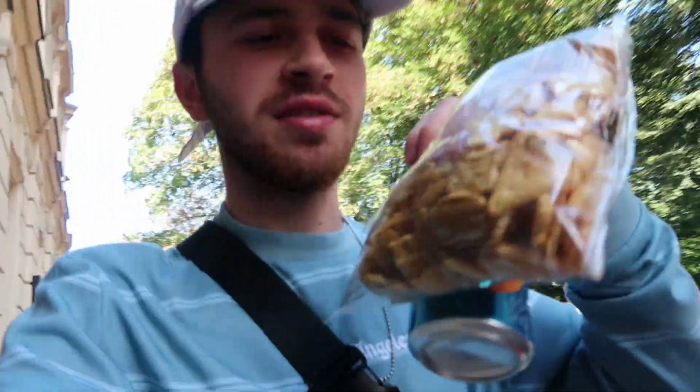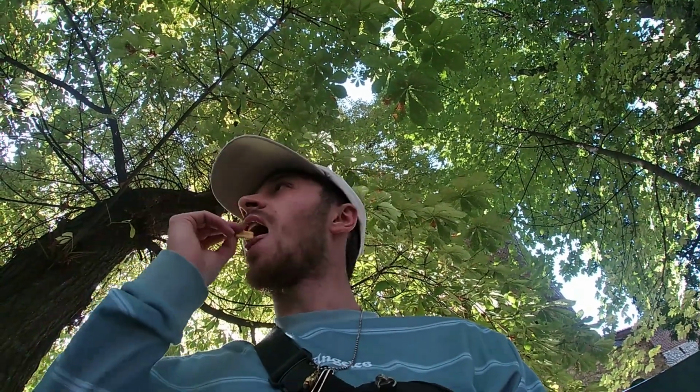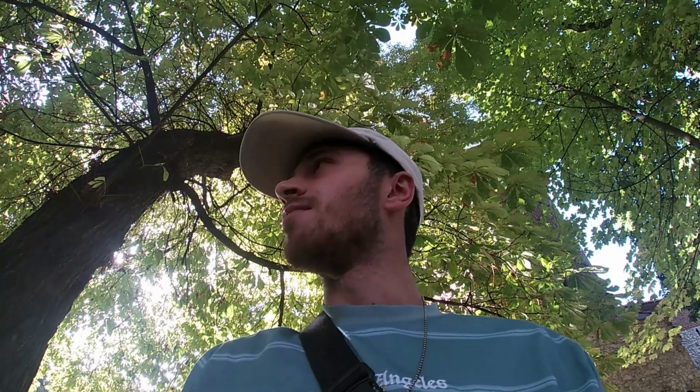So this is my breakfast: some salty crackers and a can of fizzy mango drink. That shop literally had nothing in it, so this is the best I could do for breakfast. This might be the most depressing thing I've ever done. Eating crappy crackers that are barely even salty on a bench in a park while there's school trips going on. This is decent as sparkling mango, but it's still very depressing to me.